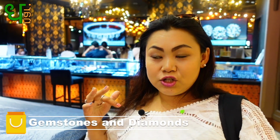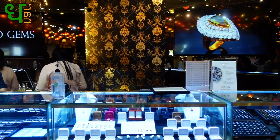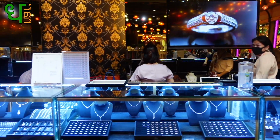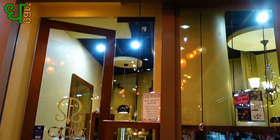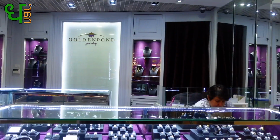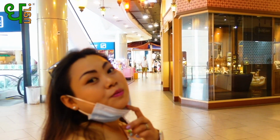On this floor, you can also look for gemstones, real diamond jewelry at my back. Let's go and have a look. Okay. More gems. There are many showrooms over here, guys, selling real diamond jewelry. So in Istanbul, you can find lots of gems, jewelry, diamonds. If that is your thing, you gotta come to Istanbul.